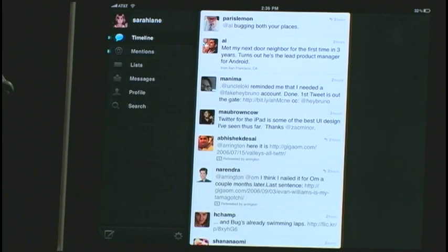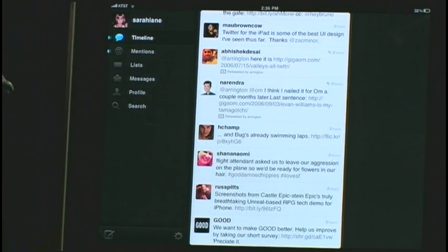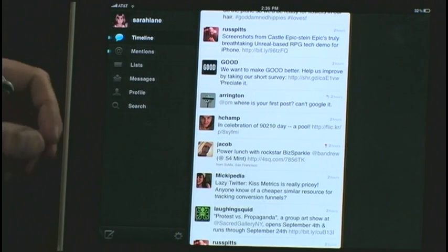The problem with a Twiddlater, or if you go through Livestream, is they all work nicely, but it's almost like they're skinned too much. They're too unique looking. This really looks like the website. It keeps that Twitter experience. Is it better in portrait or landscape? I guess it doesn't matter. You get the same thing one way or the other. I mean, it's the same.